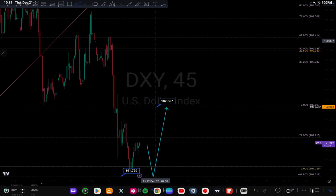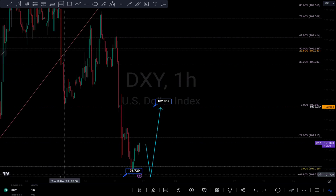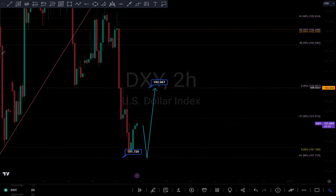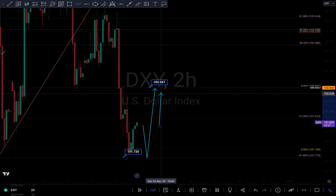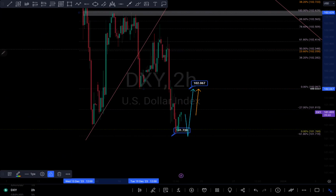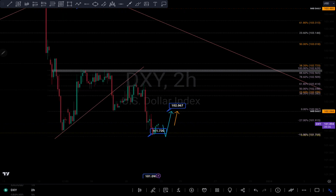Yeah, let me just go back. I like how my 2 hours looks. So let's see. Instead of pushing to the downside, we might not hit my 61.8% fib level, so we might just continue to tap down to this level right here before we decide on what's next. But as of right now, I think we just have to be patient on the XY, to be honest. Let's see how it goes.